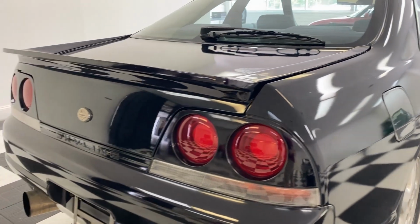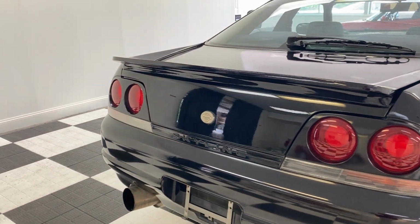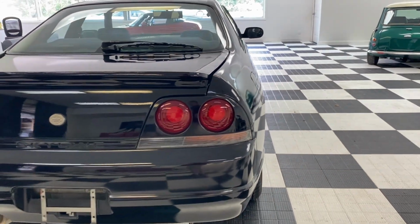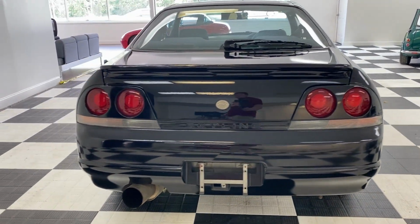Biggest thing I like about these cars is their taillights. They're very three-dimensional. They have a very sunken-in appearance. Make sure to check those out here shortly too.